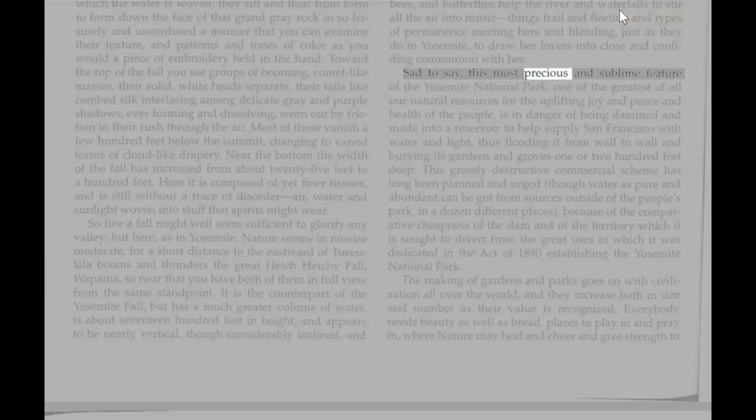Sad to say, this most precious and sublime feature of the Yosemite National Park, one of the greatest of all our natural resources for the uplifting joy and peace and health of the people, is in danger of being dammed and made into a reservoir to help supply San Francisco with water and light, thus flooding it from wall to wall and burying its gardens and groves 100 or 200 feet deep. This grossly destructive commercial scheme has long been planned and urged, though water as pure and abundant can be got from sources outside of the People's Park, in a dozen different places, because of the comparative cheapness of the dam and of the territory which it is sought to divert from the great uses to which it was dedicated in the Act of 1890 establishing the Yosemite National Park.